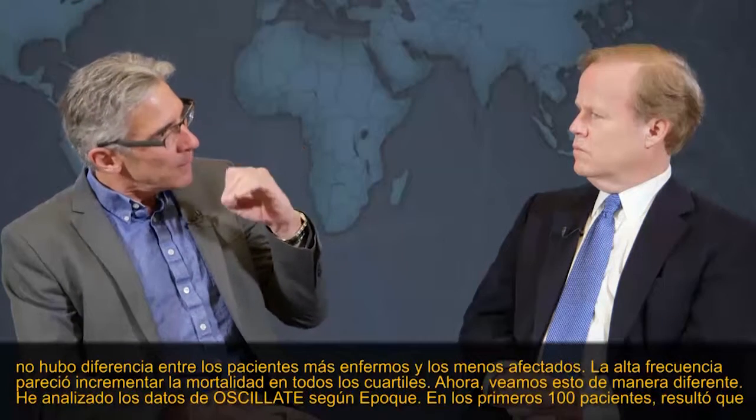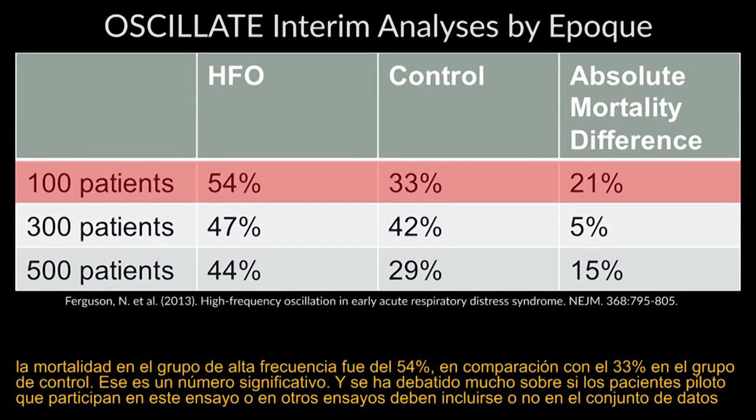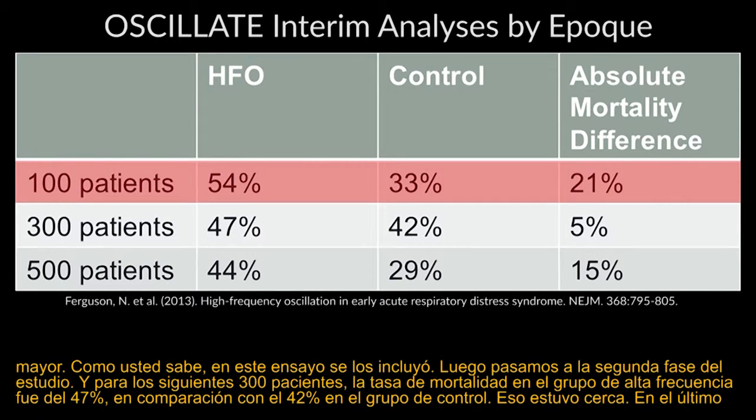Now let's look at this a different way. So I've looked at the OSCILLATE data by epoch. For the first 100 patients, the mortality in the high frequency group was 54%, compared with 33% in the control group. That's a big number. And there's been a lot of debate whether the pilot patients in this trial or in other trials should be included in the larger data set. As you know, in this trial, they were included.